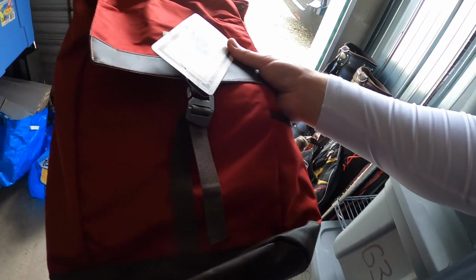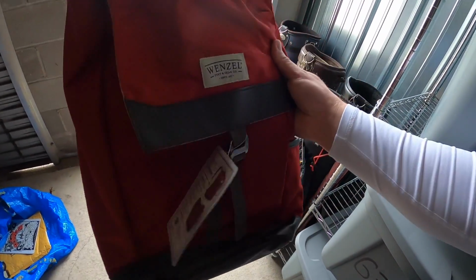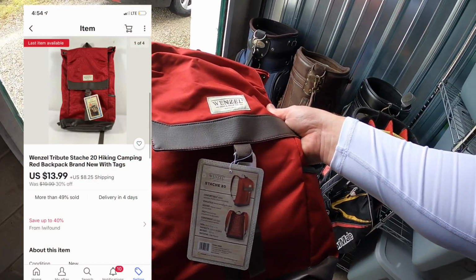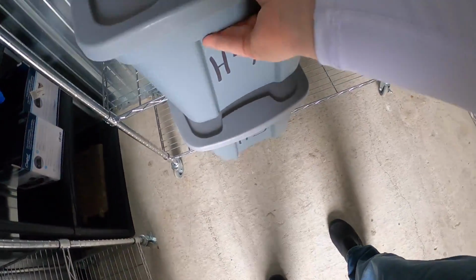Got this retail arbitrage for maybe $5 or so. And I had it listed for a few months, so it's part of the sale I'm running. This sold for $13.99 plus shipping. Both of those items are going out to a viewer named Daniel. Daniel, thank you for the support. I really appreciate it. Next is an H4.